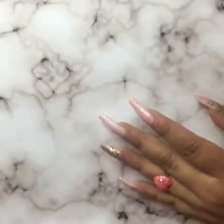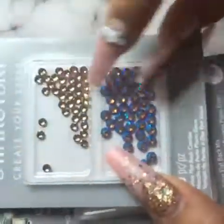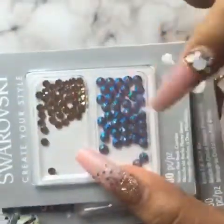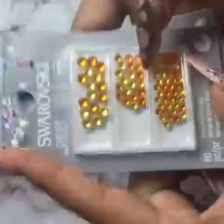So, gracias a todas por las mezclitas. Todas me encantaron. Gracias, Edna. Ahora voy a enseñarles lo que compré en Michael's. Primeramente, me compré unos Swarovskis. Lo que quería era nomás por... Son los únicos que tenían de nuevos. Eran estos. Y estos compré porque no tenía nada amarillo ni anaranjado.